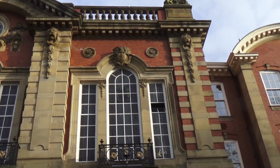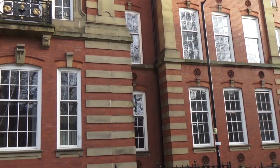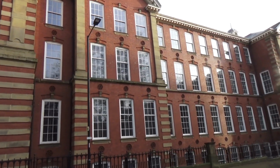We'll just go around the side as well. It's actually dry where I live. I was expecting it to be dry and windy in Sheffield, but it's wet and windy in Sheffield.